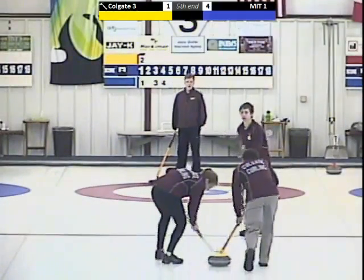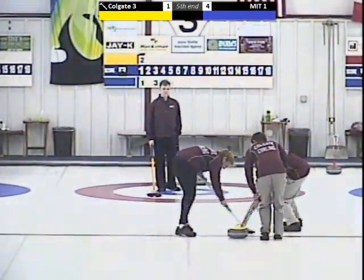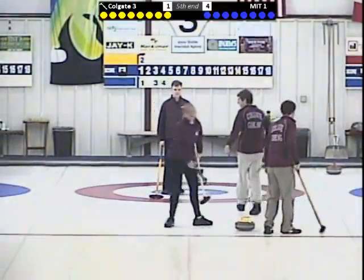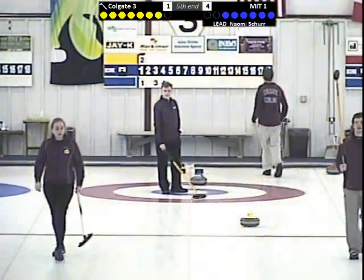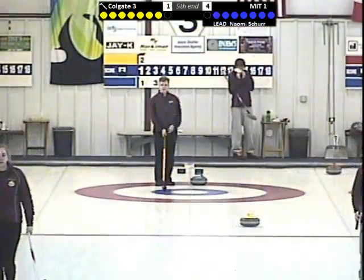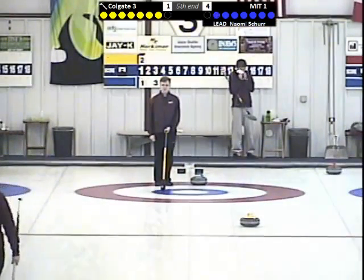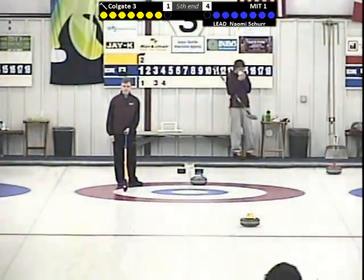Yeah, time to be super aggressive. Gonna need some help to get that over. Just over. Could be useful later in the end as a corner guard. So MIT's going to draw another one in here. Trying to go top 12, sit 1 and 2.